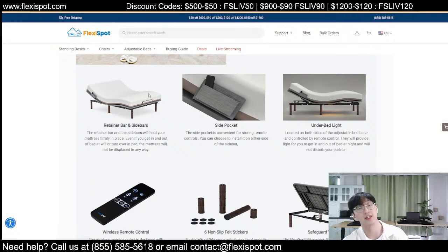Well, you have retainer bar and sidebars. The retainer bar and the sidebars will hold your mattress firmly in place. Even if you get in and out of bed at will or turn over in bed, the mattress will not be displaced in any way. Side pocket. The side pocket is convenient for storing remote controls. You can choose to install it on either side of the sidebar.